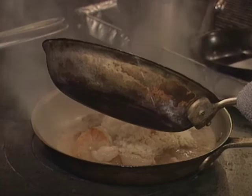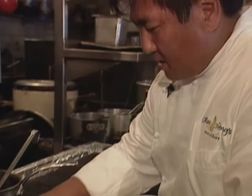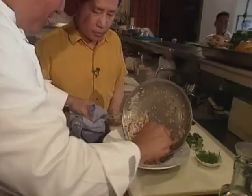Soft. This is the duck juice. Oh, this is beautiful. So you put the juice inside there. Yeah. And then, just like risotto, you want to stir so that all of the liquid goes into the rice.